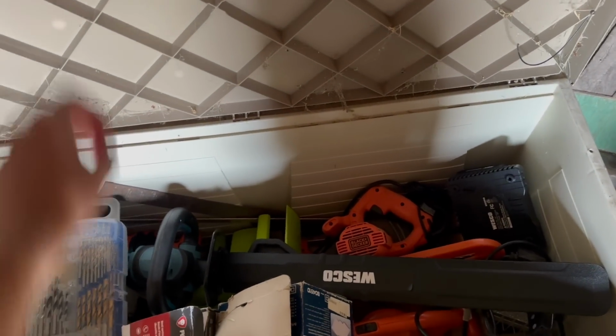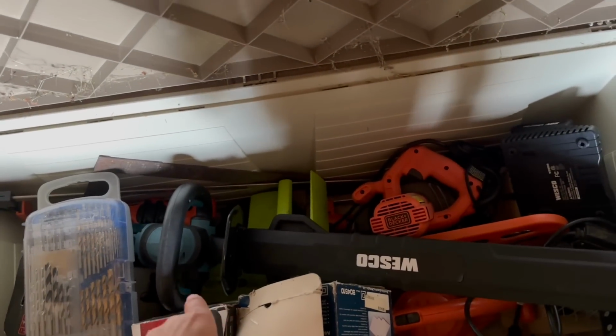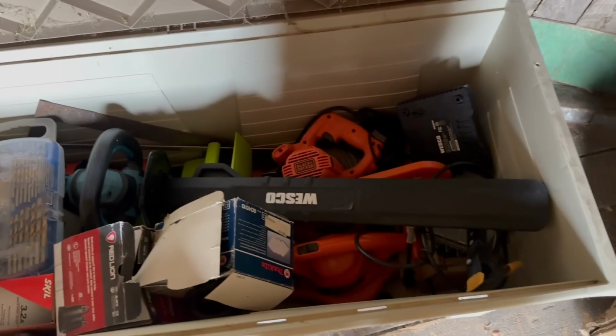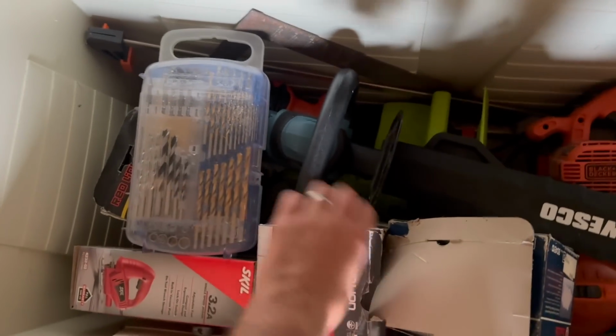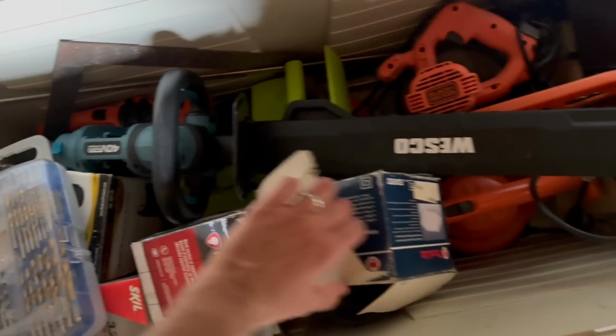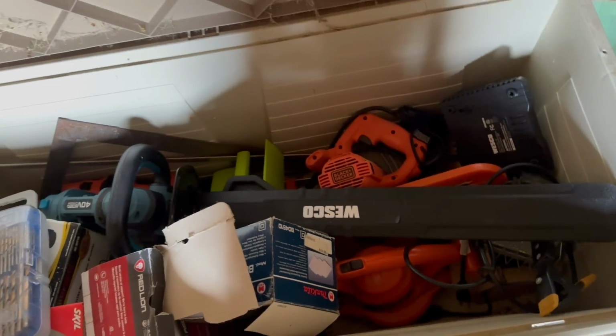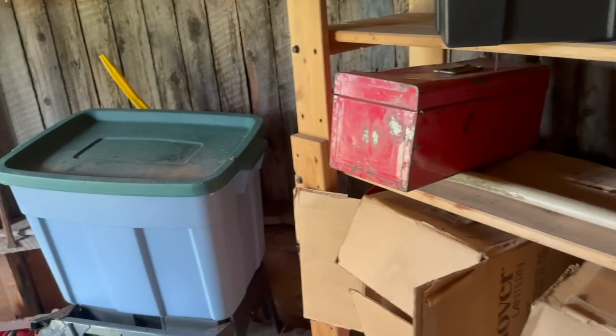But this is what I didn't look in before. And bingo, actually some decent tools in here. Looks like a hedge trimmer. Actually looks like a bunch of hedge trimmers. We got a drill set. This is all good stuff, actually. I can use pretty much all of this. That's fantastic. Shelf, what's in this bin over here?